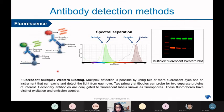Right, next we go to fluorescence Western blotting. Fluorescent Western blot is fairly easy. It uses secondary antibodies that are directly conjugated with fluorescent dyes. So these fluorophores for Western blot can be chosen based on their specific excitation and emission wavelengths. As you can see, the excitation and emission curves are separated. This is what we call spectral separation.